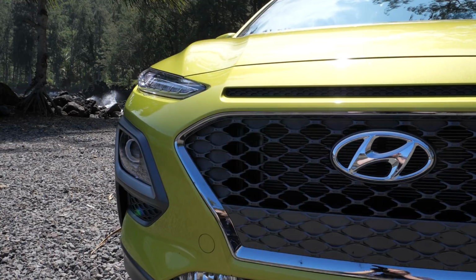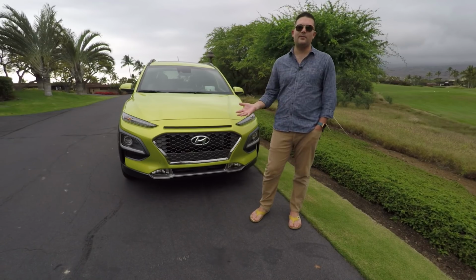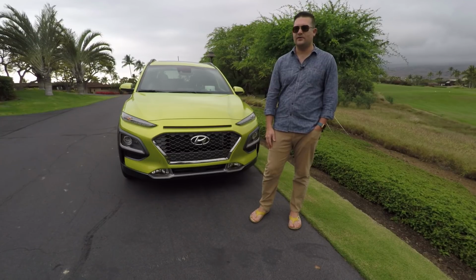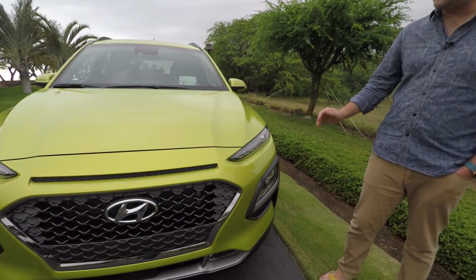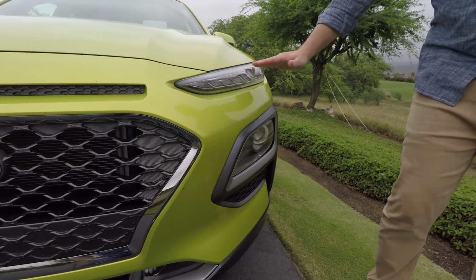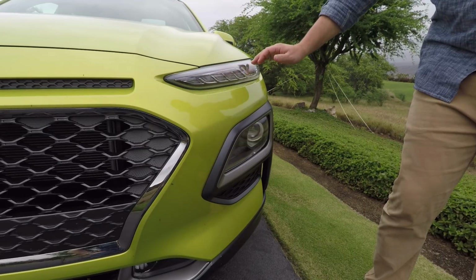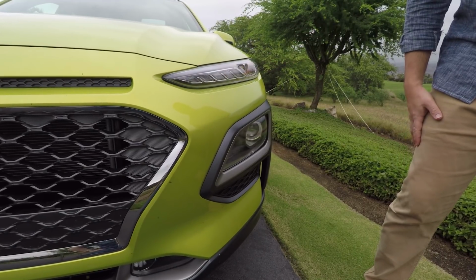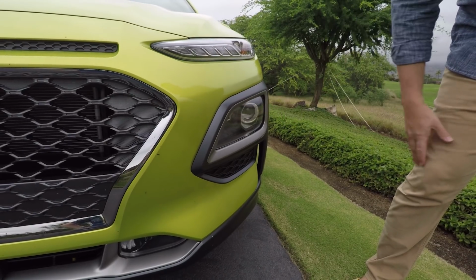Beauty's in the eye of the beholder. Looks are subjective, yada, yada, yada. I think that the Kona is probably going to be a love it or hate it kind of vehicle, especially the front end. We've seen this look before, most notably in the Jeep Cherokee. There's 2 headlight units. Up here, these LEDs are driving lamps. There's turn signals integrated in there as well. These are not the headlights. These are the headlights down here integrated into the bumper.